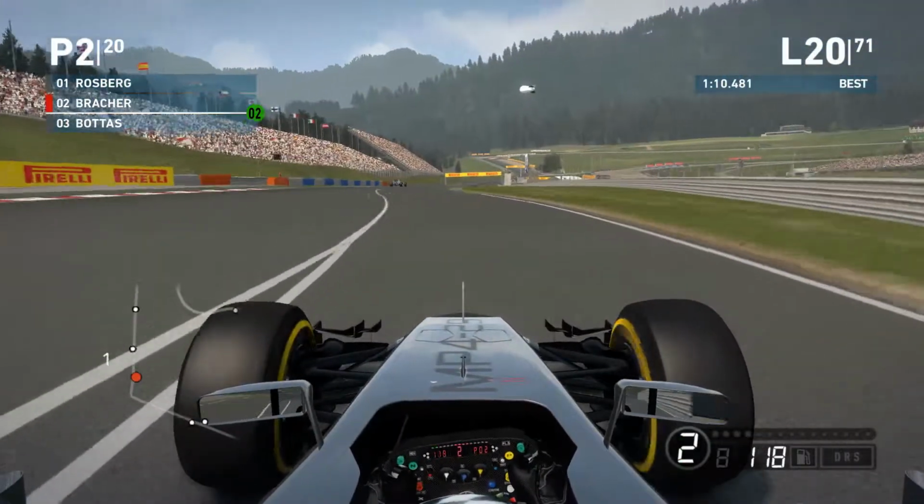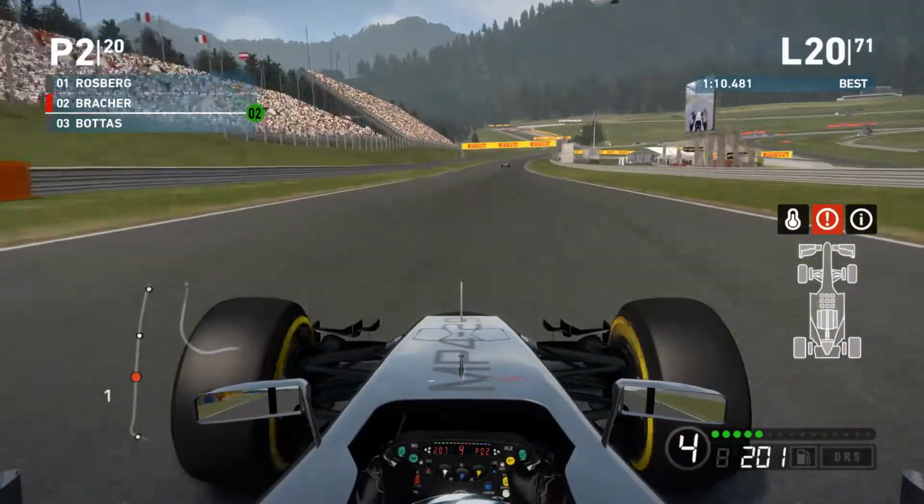So I think Hamilton actually went into pit right behind us there because he hasn't overtaken us yet. But Rosberg is currently in P1, and we rejoin the track in 2.